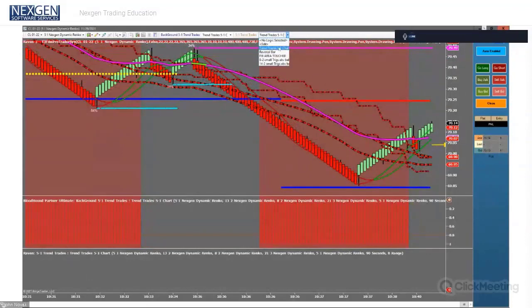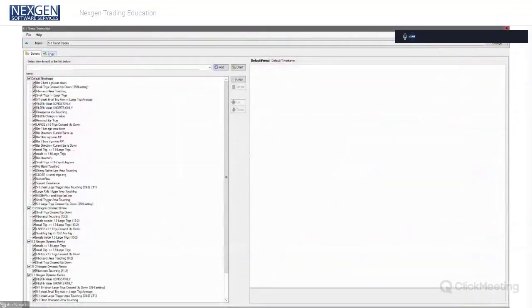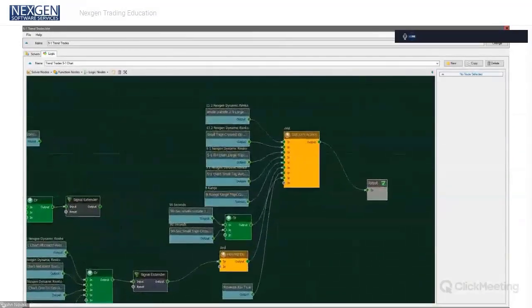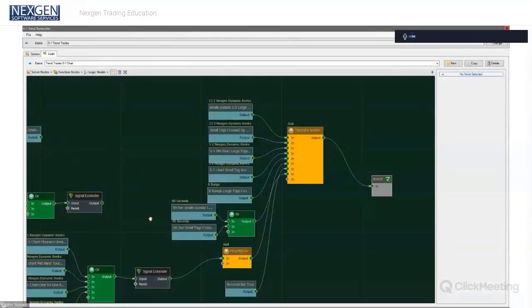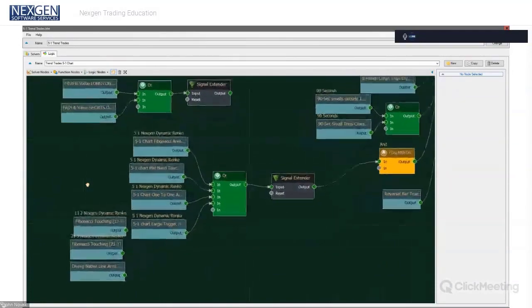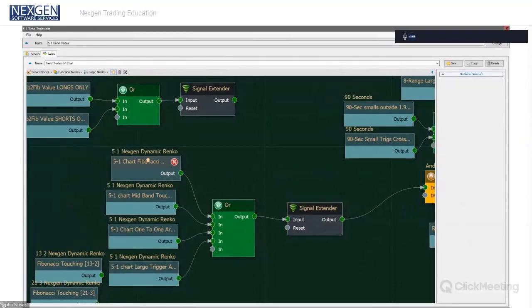So look, in the code portion, it's the same as the background plots, with a small addition. I know you guys are going to find this fascinating and be totally shocked by this, but I added in 5-1 fibs as an area, 5-1 mid bands as an area, 5-1 1-to-1s as an area, or large triggers that are very strong as an area.